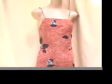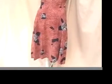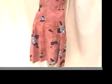I like it when the straps on a dress are close together at the bust line like this one is. It makes a more feminine look. I just love the colors on this dress. It's just beautiful and so unique and vintage.